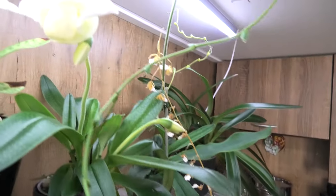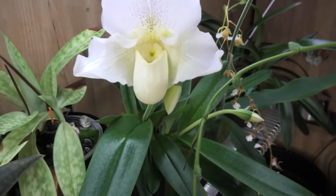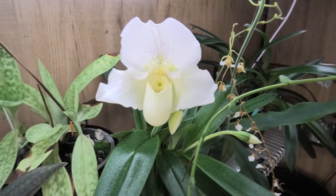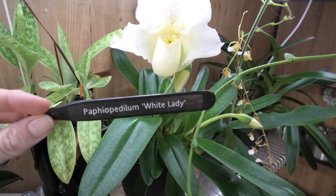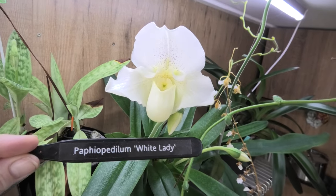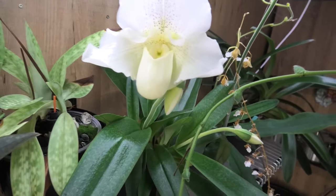Absolutely beautiful. And then also, of course, we have this beautiful white one. Just starting opening up again. Let me quickly check for the name. It's probably Paphiopedilum White Lady, or a cross with a White Lady. I'm not completely sure, but it has definitely White Lady. If you look up the White Lady, it looks very, very similar.